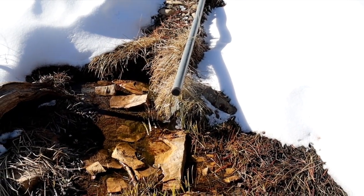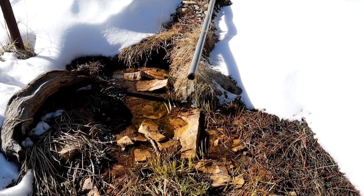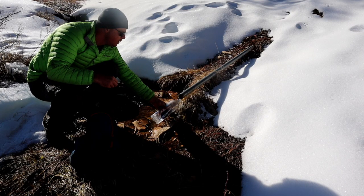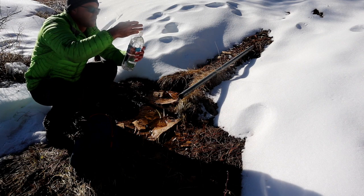I'm not sure if I showed it yesterday or not, but that's the spring that I'm gonna fill up our water bottles with. It's about 150 yards from camp. Yeah, oh, that looks like good water.